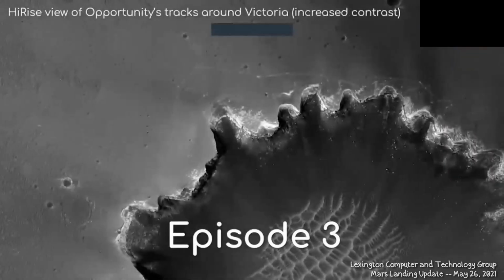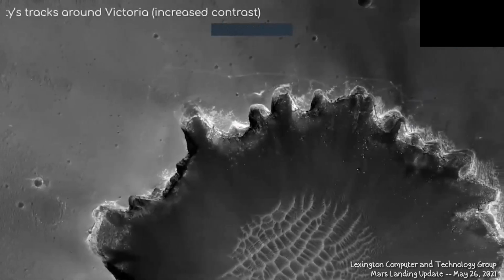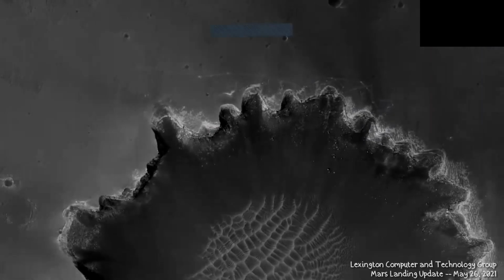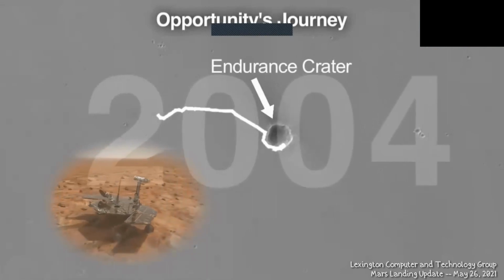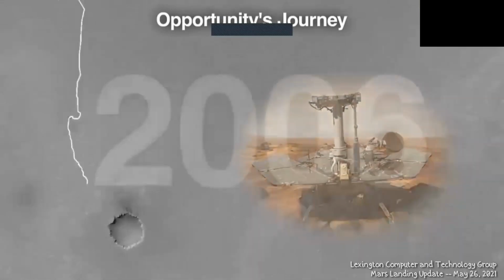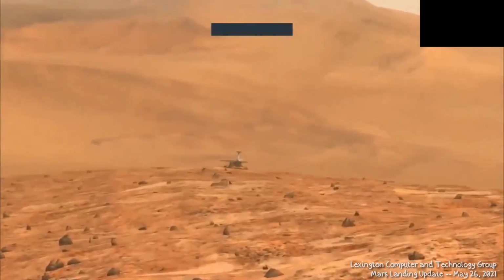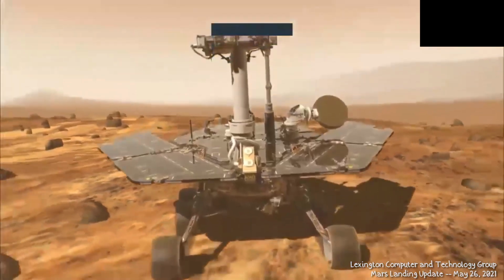So, what was so interesting about Victoria Crater? Was it able to provide any valuable information about Mars that Opportunity hadn't picked up anywhere else? Victoria was always going to be an important landmark for Opportunity to reach. Although few thought Opportunity would last the 7-kilometer journey from its initial landing site. At this point, Opportunity had lasted more than 10 times longer than its original design lifespan.